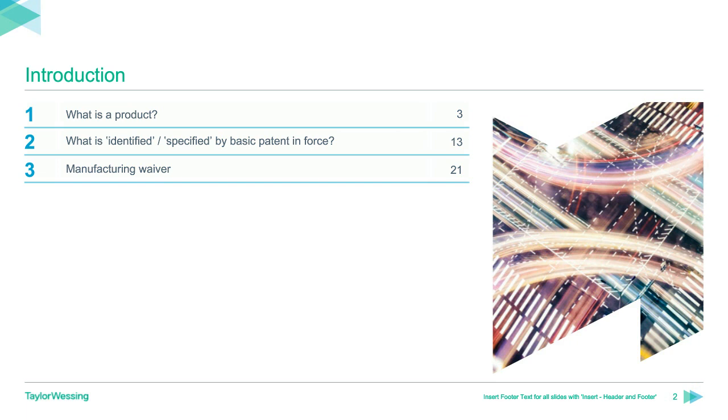In fact, there is quite a lot to cover because despite the relative brevity of the SPC regulation, or potentially because of its brevity, it continues to give rise to more CJEU references than any other area related to pharmaceutical patenting. In fact, most of these references continue to concern two issues. Exactly what products can be protected by an SPC and how exactly they must be specified or identified in the underlying basic patent in force. This is where most of our focus will be in this update today, but there is also the hot topic of the manufacturing waiver for export that's currently progressing quite rapidly through the EU legislative process.